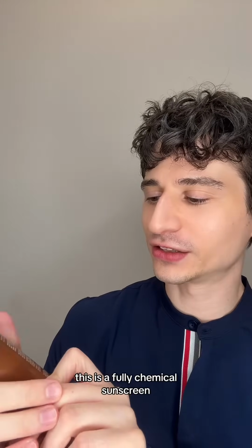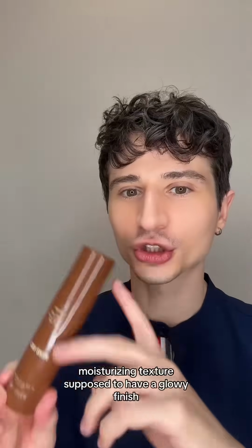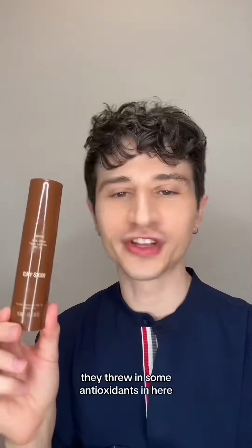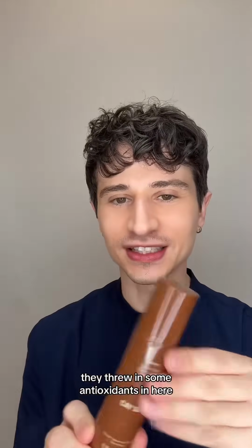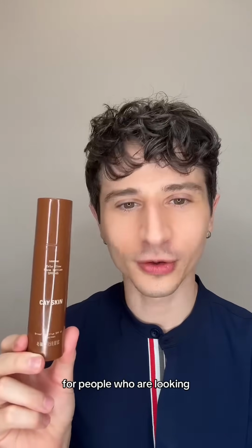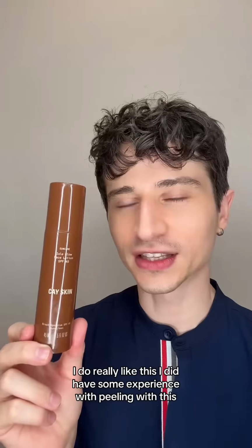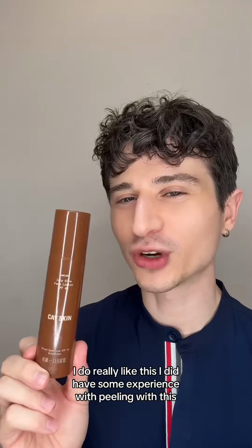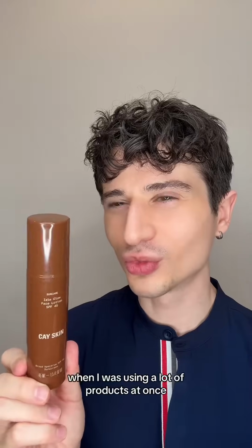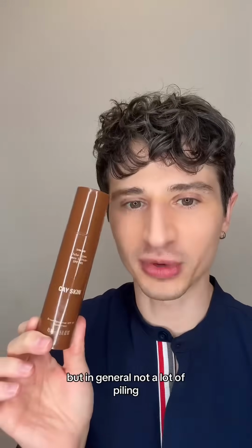This is a fully chemical sunscreen. It does have a nice light moisturizing texture, supposed to have a glowy finish. They threw in some antioxidants in here. So I feel like maybe for warmer weather, for people who are looking for a one and done sort of thing, that could be moisturizer, SPF, antioxidants. I do really like this. I did have some experience with pilling with this when I was using a lot of products at once, but in general, not a lot of pilling.